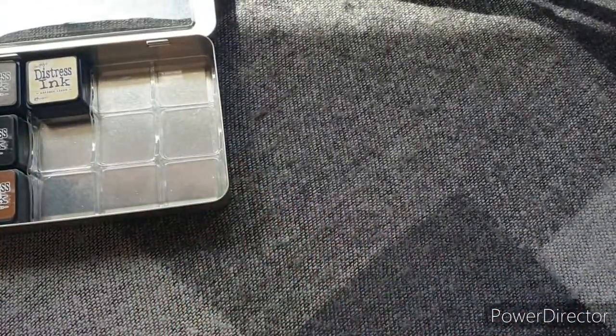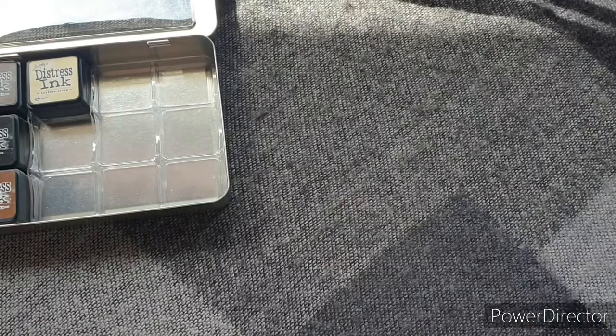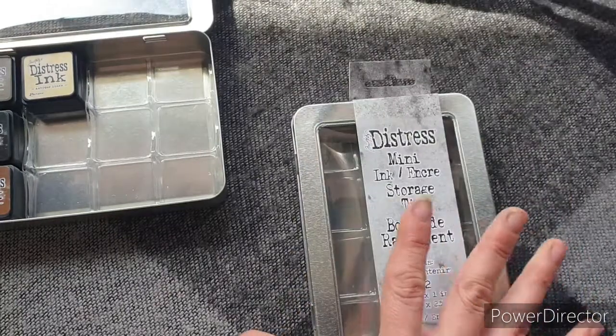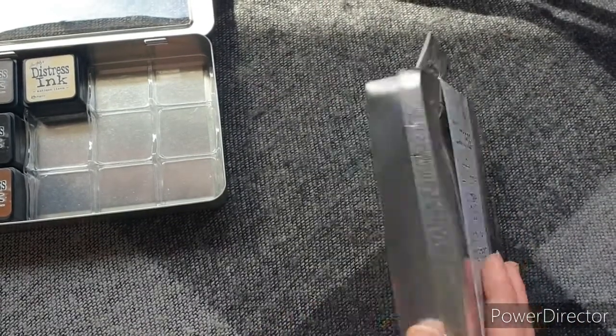And then, in the lead up to Craftstash's 5th birthday, they have had some amazing deals on, and I couldn't resist all the deals. So when they had a Tim Holtz offer, I kind of indulged a little bit. So the offer was, if you bought this distress tin, you got 25% off the inks to go with it.